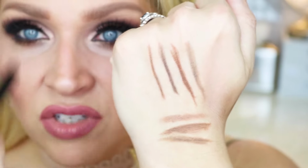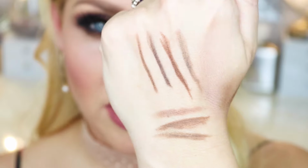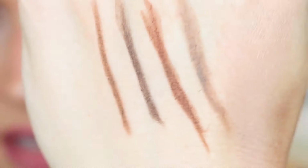So this just gives you a little bit of a comparison guide here, so that way you can have a little bit more education if you are trying to choose which one is going to be right for you. But I'm very pleased with how these have gone on. I just went to wipe these with a tissue, and I noticed these were staying on really, really well. So I'm assuming that this 12-hour wear is something that is legit.